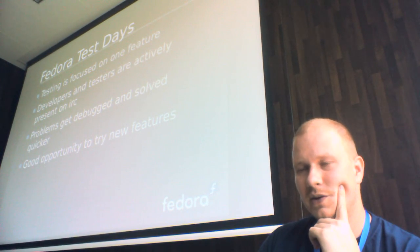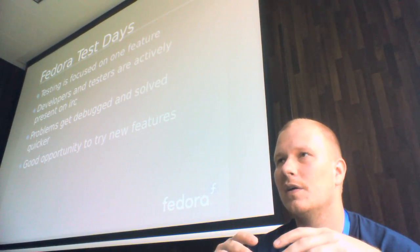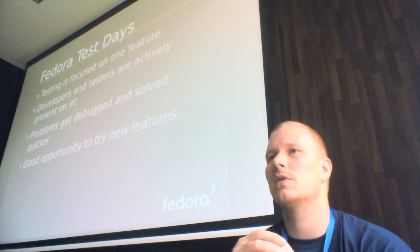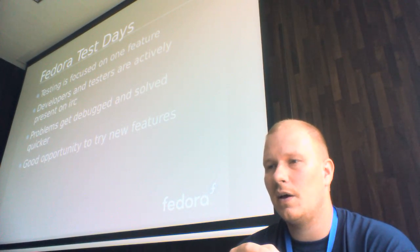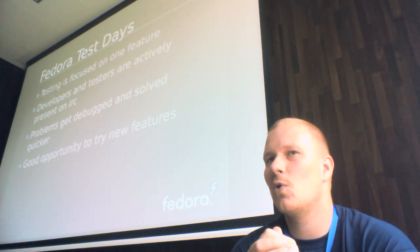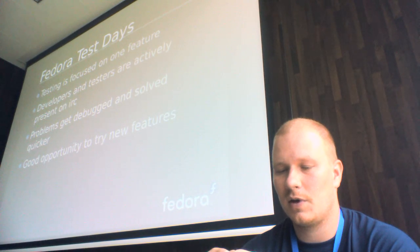And the great thing about it is that it's focused on one day, so everyone can come, with test cases prepared just for this one feature, and there are developers on the IRC, so when you have some problem you can communicate with them. It helps debug those bugs, with developers or testers, and usually a lot of people come, or not, sometimes not a lot, but more than it would be normally, because it's usually more than the four of us who normally test. More people will come on test day, so the feature will get more coverage.